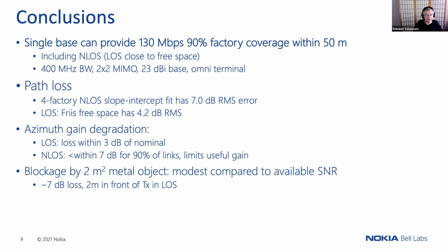So models are there, and they fit reasonably well, with RMS errors that are reasonable given the link budgets we're talking about, and minimal beam gain degradation, except for the really true non-line of sight where it's significant but still not a showstopper. And good news, don't worry about blockage. So with that, I'll be happy to answer any questions.